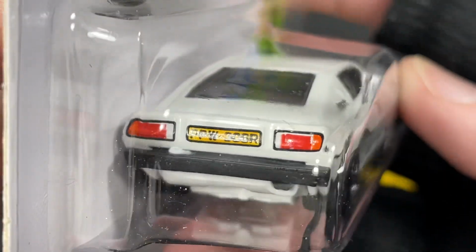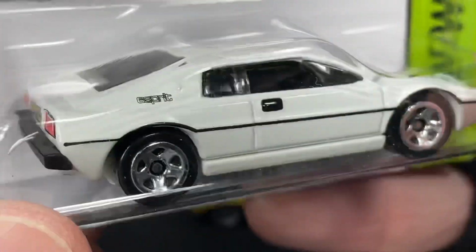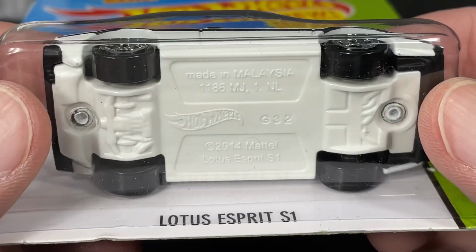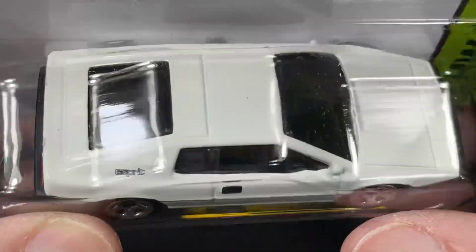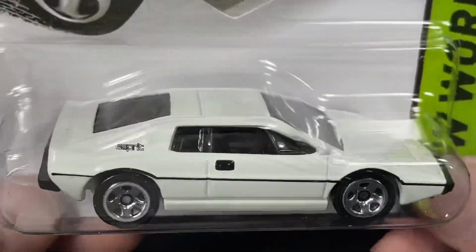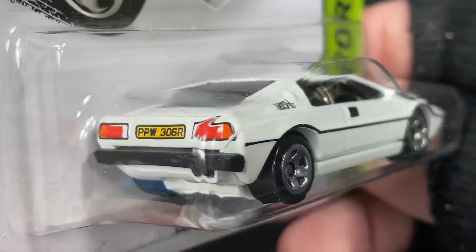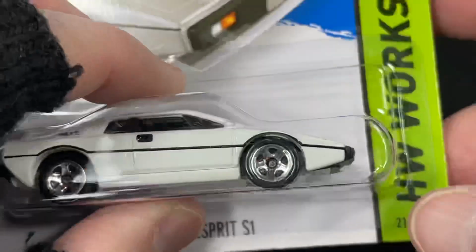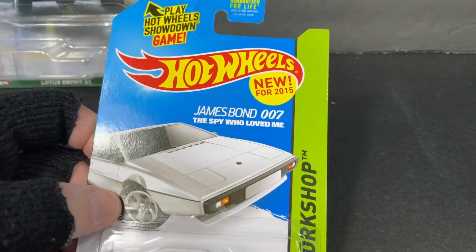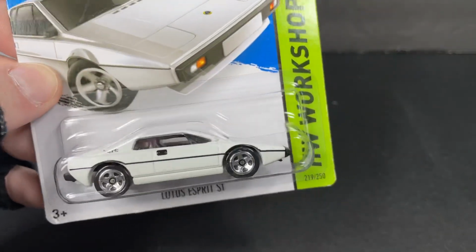There's a lot of funny stuff in it, some really cool action scenes, and this car is amazing in the movie. It turns into a submarine and you can drive it underwater. It's really cool. Amazing scenes with this car. So here it is. Hot Wheels put it out in 2015, the James Bond 007 Spy Who Loved Me Lotus Sprint.